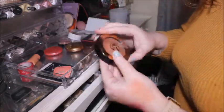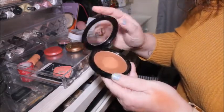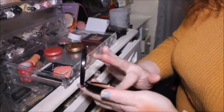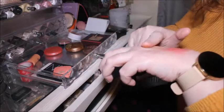Right, this is a blush I'm not sure about, and I'm not sure about a lot of these. It could be going, guys, because obviously it's very, very bronzy, very, very shimmery. I mean, that's the shade of it. I think it's far too dark for me.